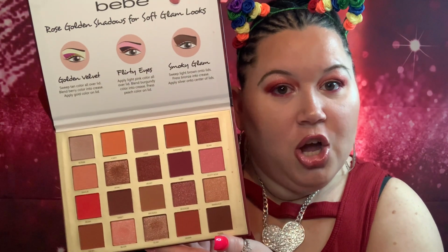Look at this. You would think this is a great beginner's palette and you would think that this would be garbage. Look how pigmented everything is. I'm loving the glitter. Oh my God. So this color right here, peony, amazing. So I know a lot of you guys always ask, what are you wearing, Samantha? So now you guys know. It's this today.